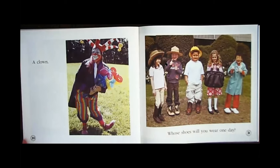Maybe you'll want to be a doctor. Maybe you'll want to be a rock star or a firefighter or a superhero. Whatever you choose to be, use your imagination and draw the shoes that you think you might wear.